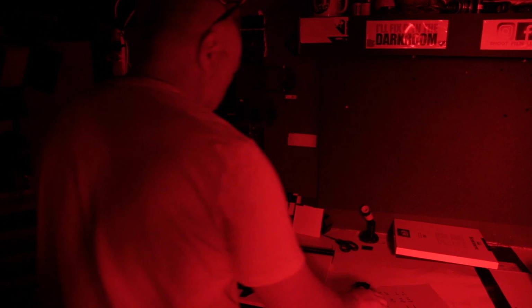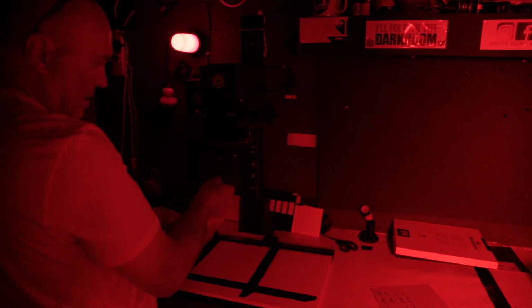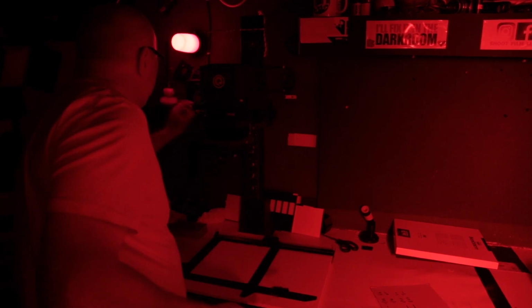So in goes another piece of paper. There's my dodging tool that I'm going to use to vignette just up against the lens, and it will start vignetting the whole print around the edges. Let's do that 12 seconds first with a contrast 2.5. There she goes.